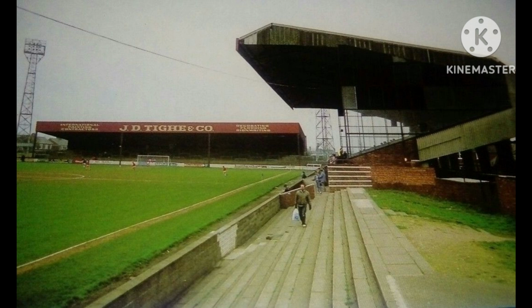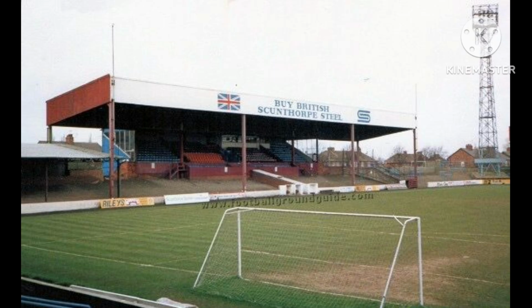semi-final against Sunderland. The Old Showground then hosted Football League football for the first time after Scunthorpe and Lindsey United's successful election to the Football League in 1950, with the first match being a 0-0 draw against Shrewsbury in the 3rd Division North.